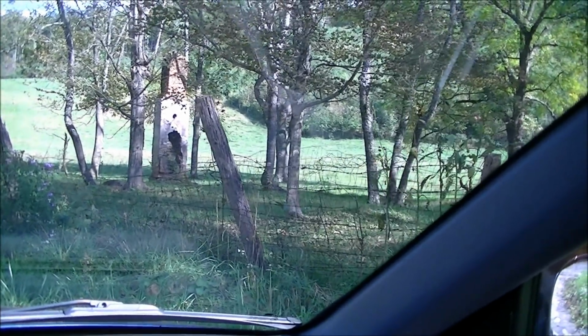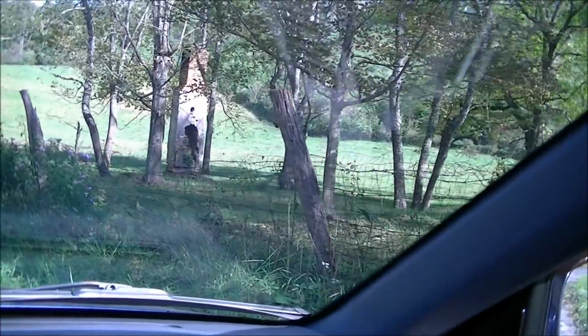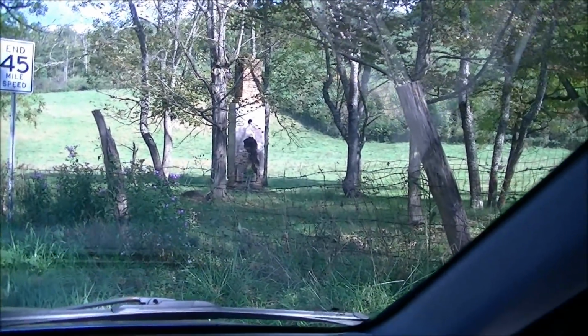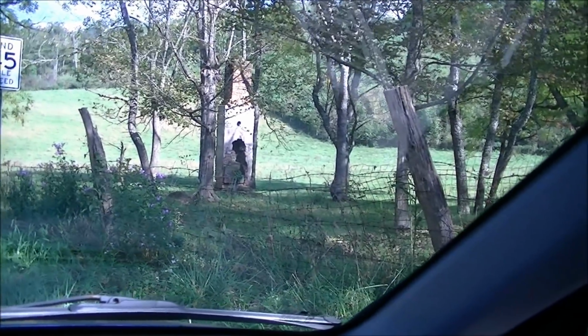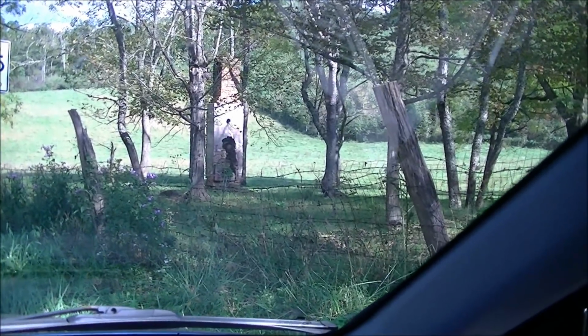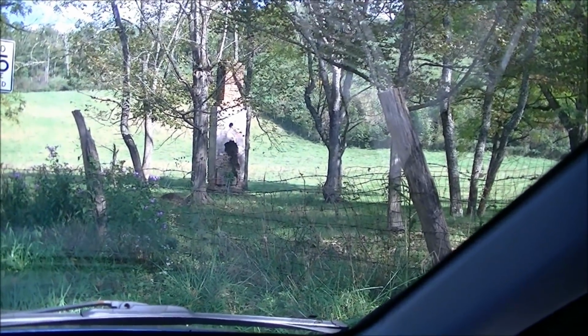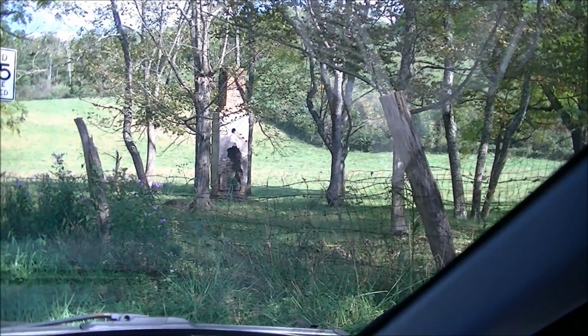Okay, so I've been driving through the mountains in a very rural area for like the last 15 minutes, and I just had to show this off the side of the road. Check out this old chimney that's just kind of in the middle of this field over here. And you can see there's all kinds of young trees around it now, so the house that's here would have burnt down a long time ago.